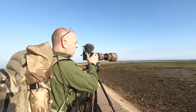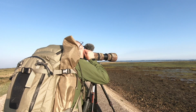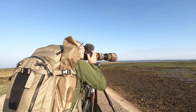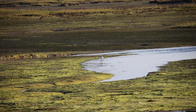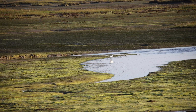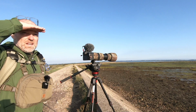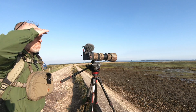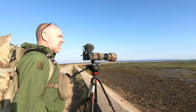I've also seen an egret a lot closer. They're a lovely bird as well. I really like those. Let me just get him more in focus. Yeah, there you go. It's just a lovely evening, a little bit breezier than I wanted. Already getting sore lips from all the licking. We'll keep our eyes peeled and see what else we can find.